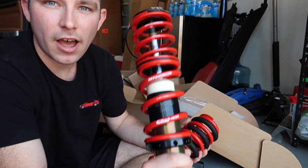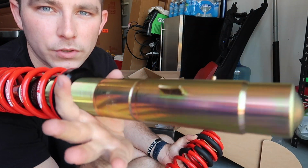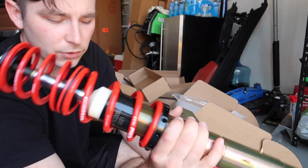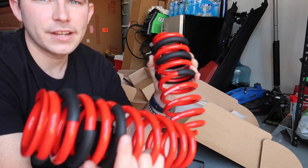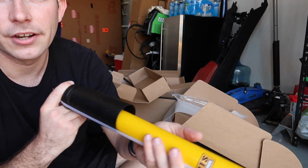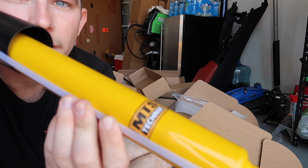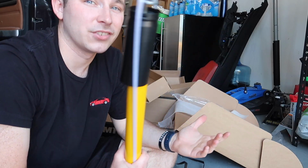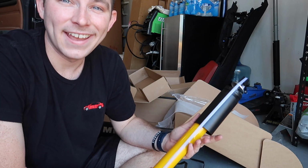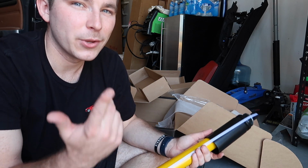We got all of them out of the box, and it's a nice red and gold. It looks really good. These ones are the fronts. These are the rear springs right here. And then we also got the rear struts right over here as well. These ones say Mts Technik on them. So let's start jacking up the car and do the front springs first, or the front struts and all that. Let's jump right into that.